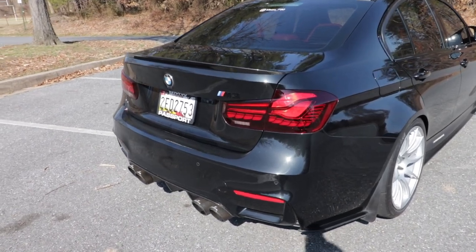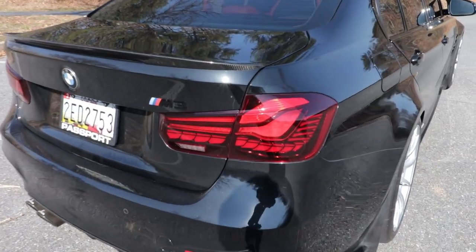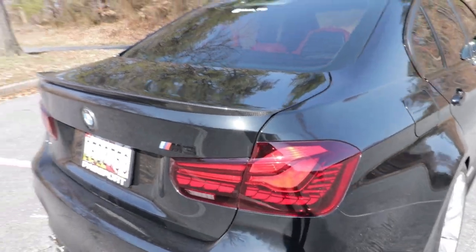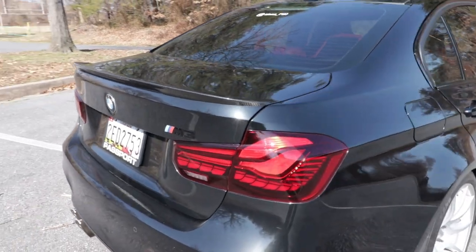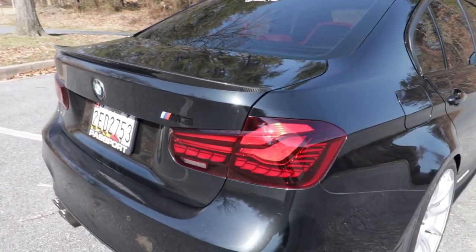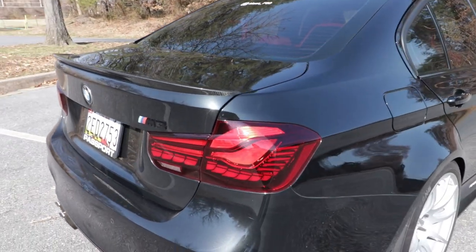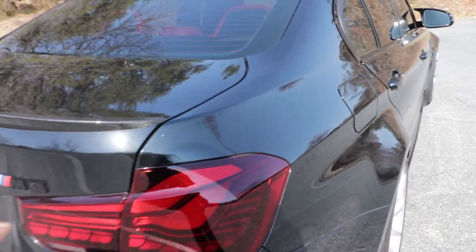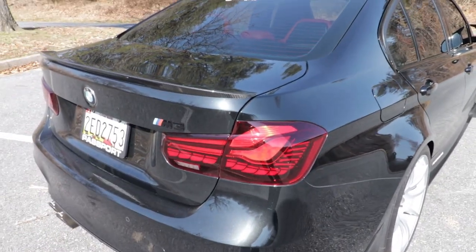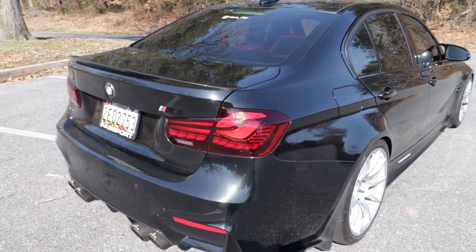Now, the first thing that I'm going to introduce is, of course, this GTS taillight. That did change the way the car looks so much. I mean, look at it right here. You know how the F80 M3 taillight looks, and this is all LED, kind of a mimic of an OLED GTS style, and all these lights are functional. I have a video of the installation that I'm going to link up there for every single part I'm going to display today.